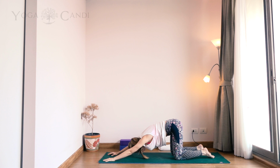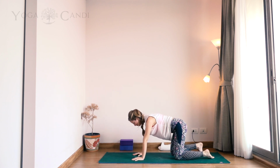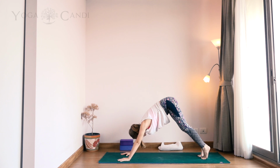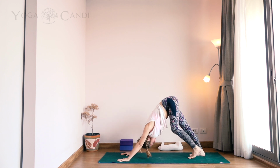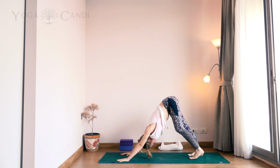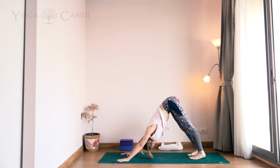And inhale, walk your hands back towards the body. From here, tuck the toes. And we're going to make our way into our first downward facing dog. Now, depending on the size of your belly, you may need to take your feet quite a lot wider than hip distance, just to make downward facing dog a lot more comfortable. So you can have them as wide as you need them to be, just to accommodate for your belly.